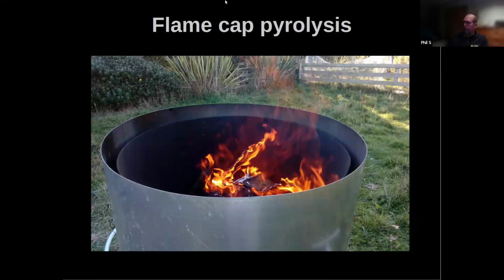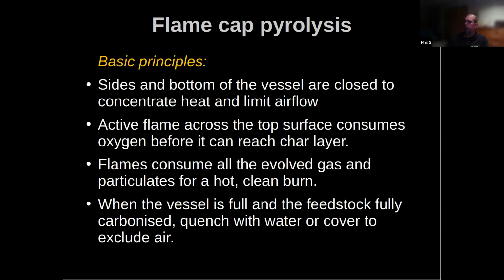And then yeah, there's another flame cap kiln in action. This is a method that we like to teach people because it's so easy to do. It can be done with a simple pit in the ground, or it can be done with steel kilns like the ones that I showed you earlier. Ben and I have some like that. Trevor's got a big rectangular one. He can do some pretty big burns in that.